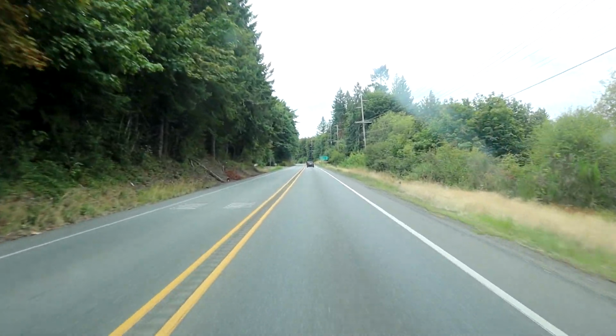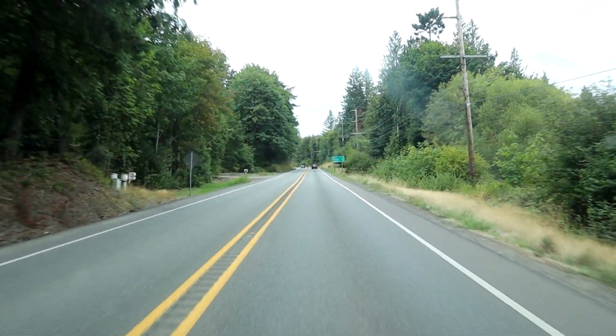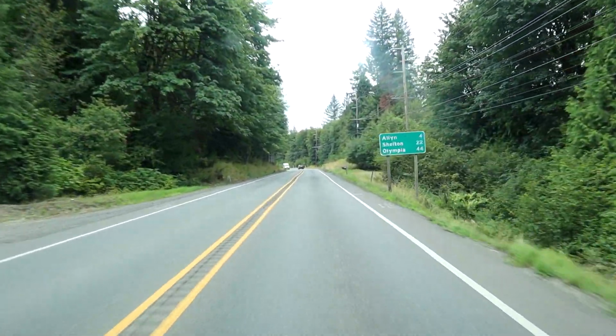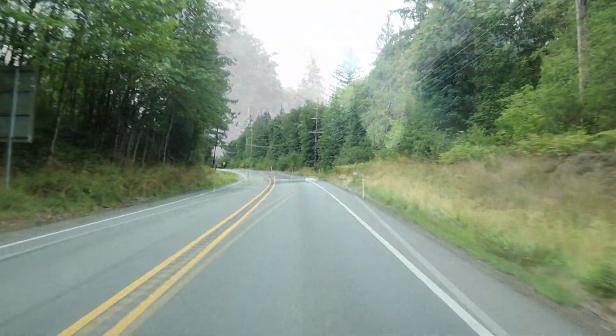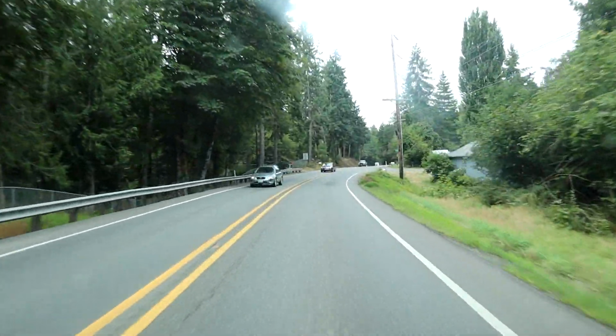Such steep hills here. So Allen is 4 miles, Shelton 22, Olympia is 44. That's about the area we're going to. Olympia. Oh, there goes my ears again.